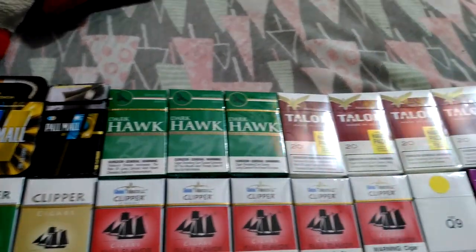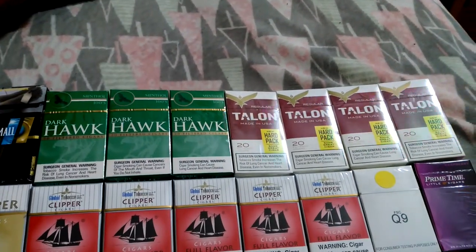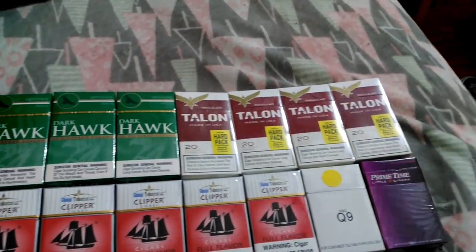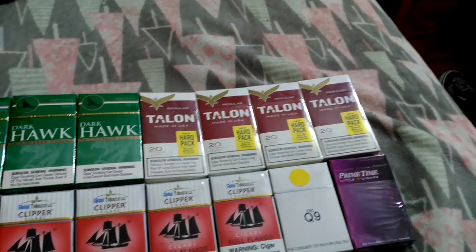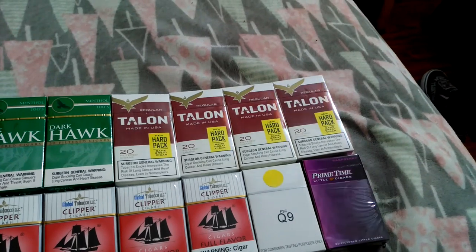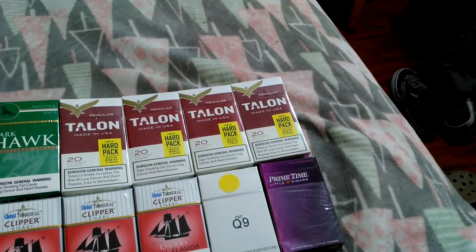Dark Hawk, 20-filter cigars, Menthol, 100s, Green Box. Talon Regular, Made in USA, new hard pack, same grade cigar, 20-filter cigars.